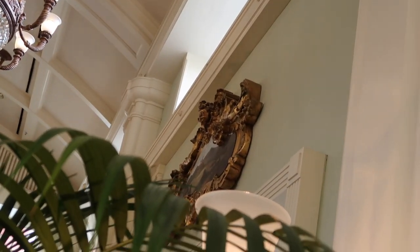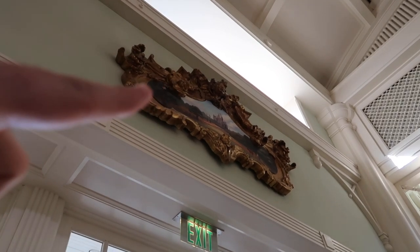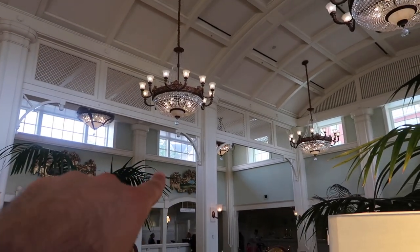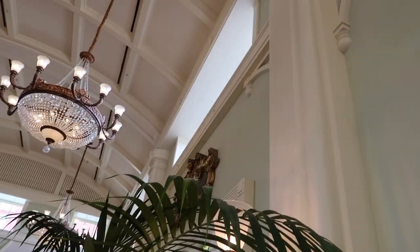So, I have never seen this before, but you see these gold frames above the reception desk and up here above the windows. They're actually from carousels that Disney repurposed, and they painted different castles in the frames. That's Shanghai. And you've got the different themes. I think that's maybe Disneyland Paris. Walt Disney World is over there. That is really cool. It's their authentic 1920s carousel pieces that have been remade into the resort.